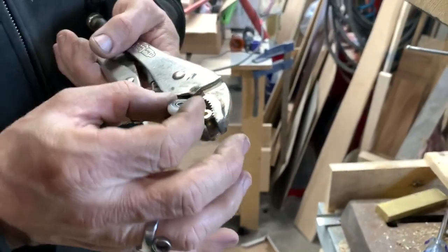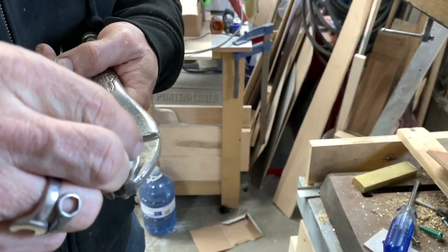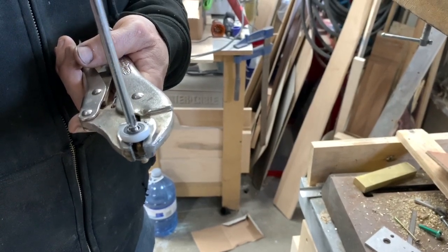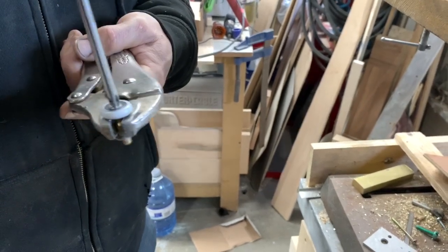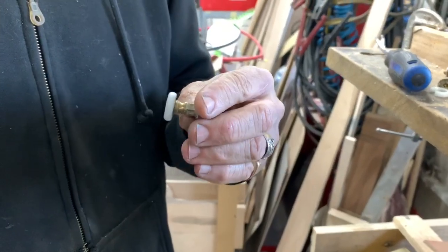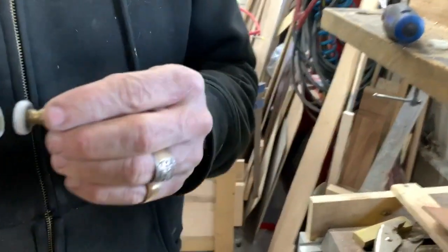So this is the new bearing. The screw that comes with it. Donc la vis. And we screw that in. It goes flush. So now we have a nice little wheel compared to the old one. Ça va mieux rouler. Or the old one. So.